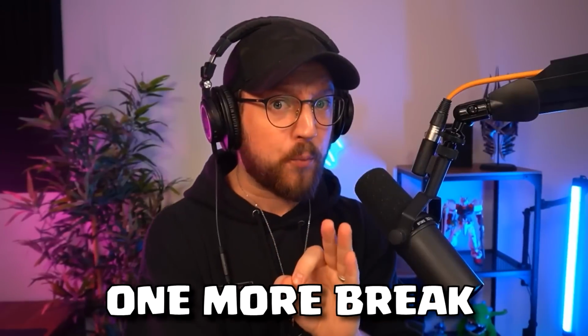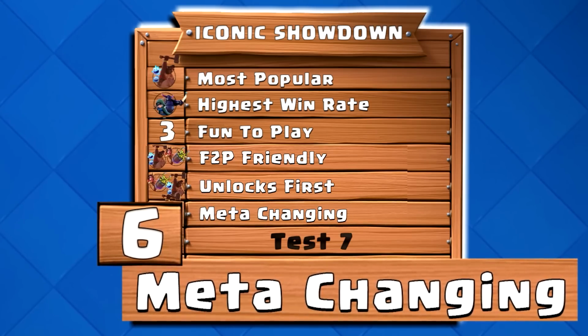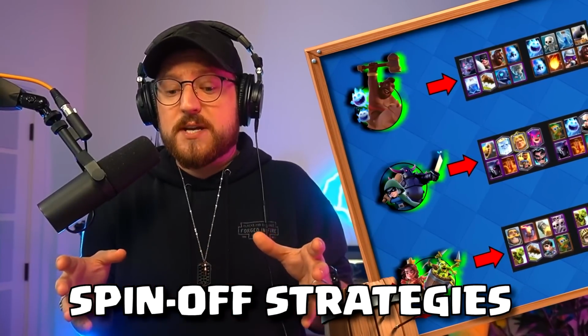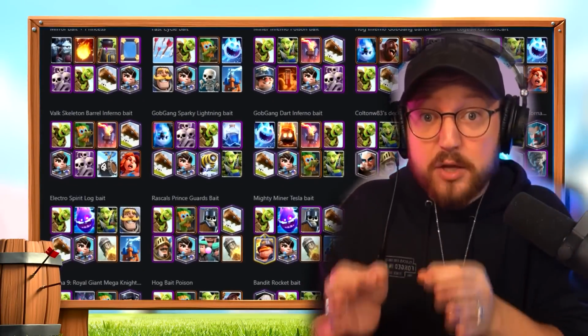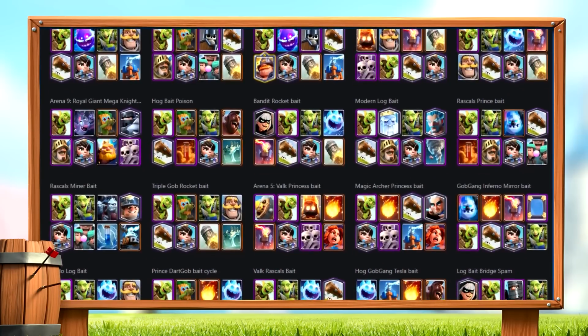Let's take one more break for a few more challenges. Which of these three decks has had the largest impact on the overall Clash Royale meta? Well, I think for our purposes, I'm going to judge this by how many spin-off strategies each of these iconic decks actually created. And I think this one has a clear winner. The iconic Log Bait has inspired an entire archetype, and there are infinite different variations popping up every single season.